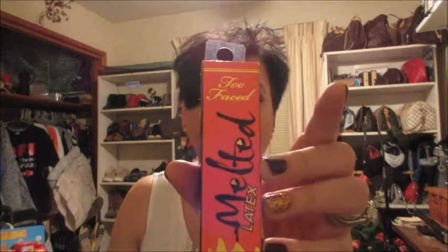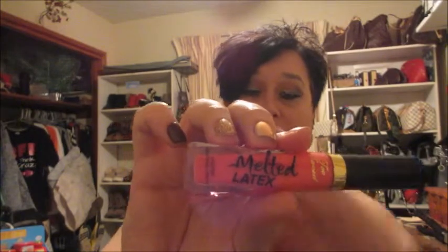TJ Maxx had Too Faced Melted, the Melted Latex Liquefied High Shine in the orange, as you can tell. This is called Rated R. This is what it looks like. I think I showed you this in the van. And then here's what it looks like on, if this hand would be easier to show you. I have it on. As a matter of fact, this is what I'm wearing.